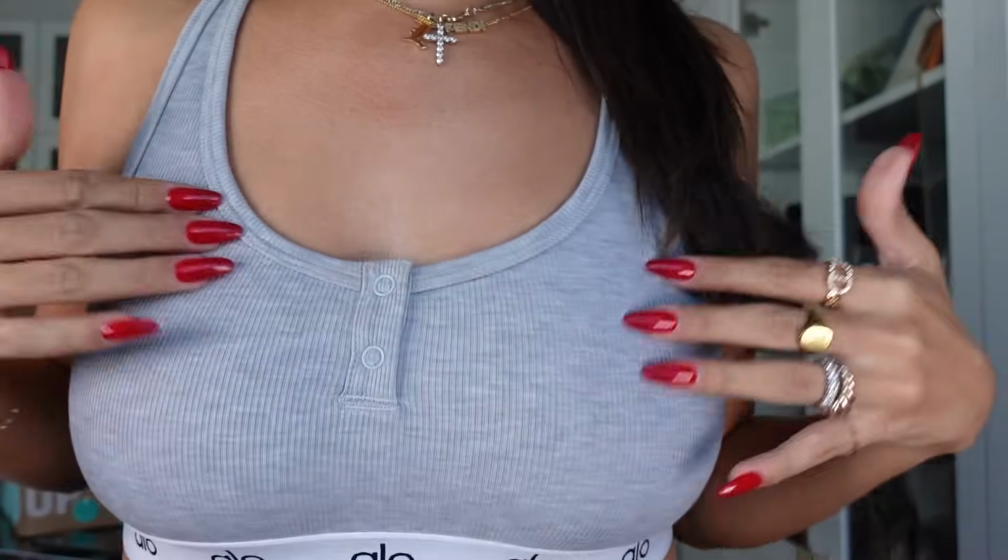Okay, y'all, I typed in Aloe in the search, so I got another Aloe piece. Y'all know I love Aloe. So this was originally $95, this little sports bra, which by the way, is so cute. It's got some ridging on it. But I got it for $39.99, and it looks brand new, super cute. I'll definitely be wearing this over and over and over again.